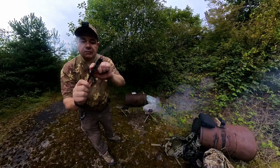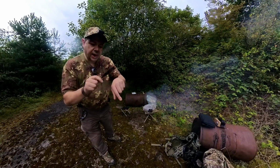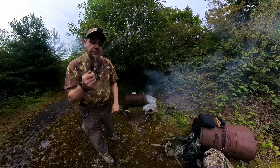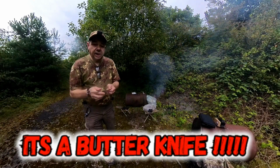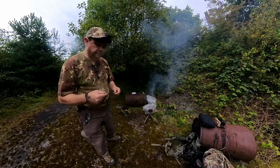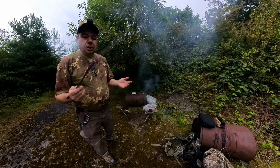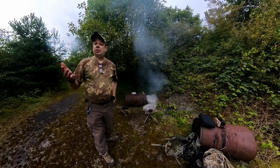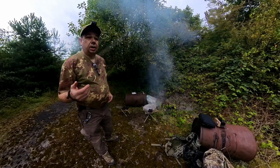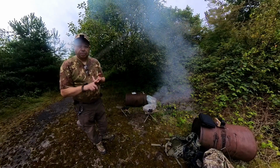It doesn't actually have a blade. It's a little bit serrated there, but again, it doesn't cut you. It's a butter knife. It's the only knife we're allowed. It's a little bit heavy, so you can bang them on the head. It is what it is. I understand the logic behind it and all the rest of it, and I've got to be honest, I've been stopped by the police twice.